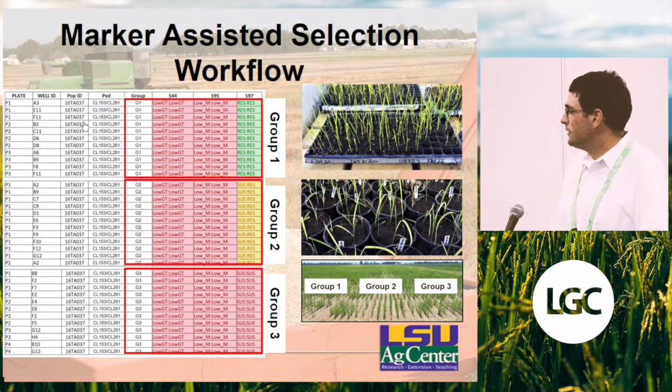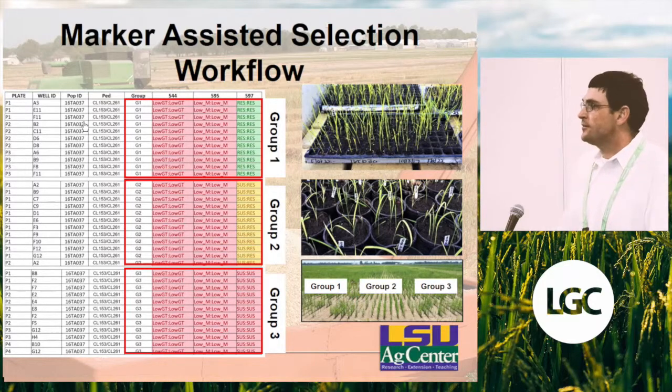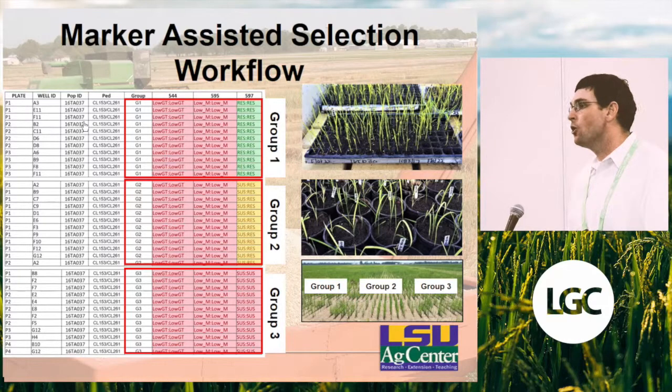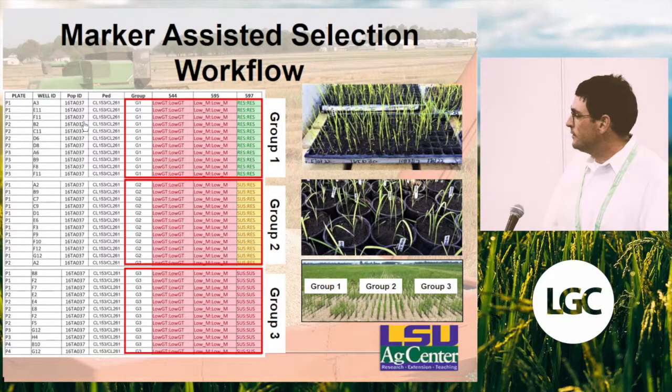Group 2 is, in this case, het at this gene. It's the second most desirable, and group 3 is the least desirable. And then once we grow these plants, we'll grow them out, we'll get panicles, harvest the seed off those panicles and go to panicle rows. And the way we plant those in the field, as when you're in the field making breeding selections, you don't even need to know or care about what markers were selected. All you need to know is group 1 is most desirable, group 2 is second most, and group 3 is least. And we'll plant these out, group 1 first, and then we'll put a purple marker, and then group 2.